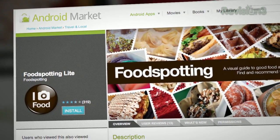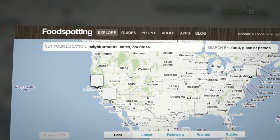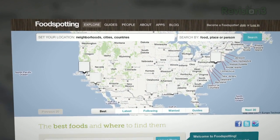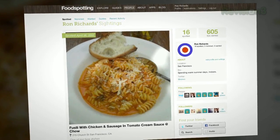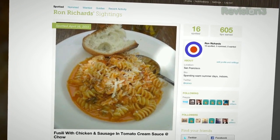Foodspotting Lite is free in the Android marketplace and was developed by the fine folks behind the website of the same name, Foodspotting. Around for over a year, Foodspotting has emerged as the premier celebration of food social network. They initially launched an iPhone app and started building a base of users from there. I originally joined their website a while ago, but without an Android app, I didn't really take advantage of it. But earlier this year, my dreams were answered as Foodspotting finally released their Android app, and I've been using it since day one.